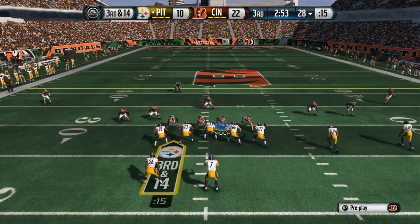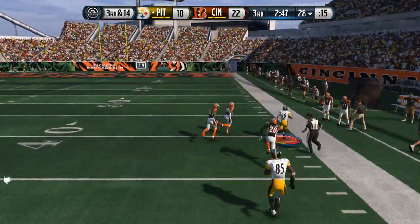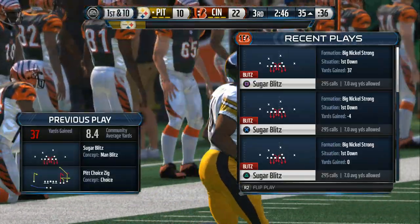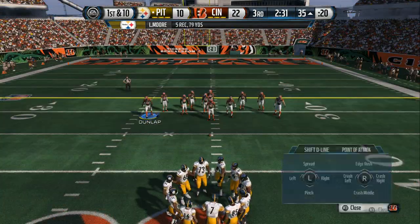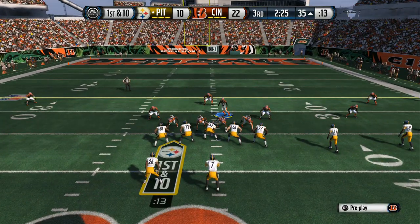On this passing down, the defense comes out in the nickel. Makes the reception. The Steelers on their offensive play sheet don't have many plays for third and long situations, but that is a really nice job that time by the offense, the quarterback. They pick up the first down. That'll get you going. Here's the first snap after the big play.